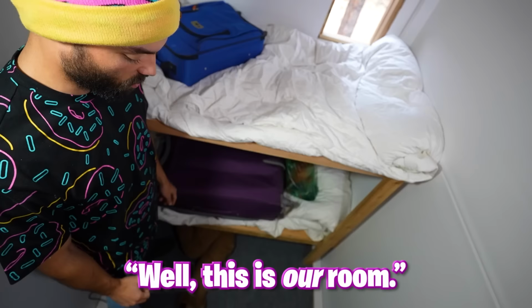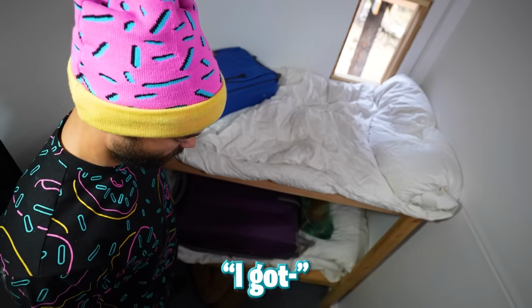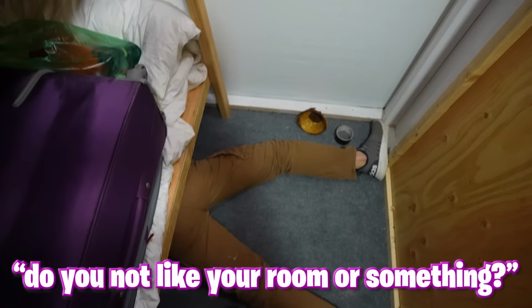Blake? You okay, buddy? Hey. I was trying to get some sleep in this hotel. Well, this is our room. Yeah, I was trying to find a comfortable spot in your room to sleep. Yeah, but you got your own room, man. I'm kind of stuck under here, though. Oh, okay. You want us to just leave you? I was looking for my luggage. Under our bed? Blake, do you not like your room or something?